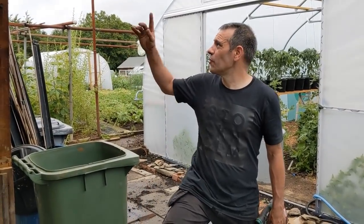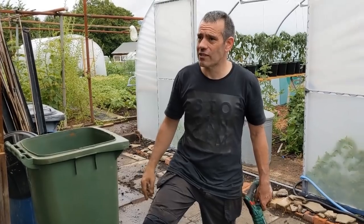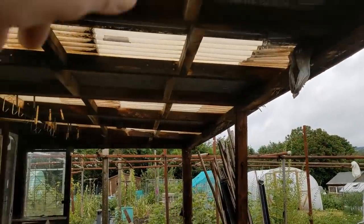But first things first is get this roof off. Get the old roof off. The steel sections, because I need to reuse them for other stuff. These wave profiles, I'm just going to cut them a bit. No worries.